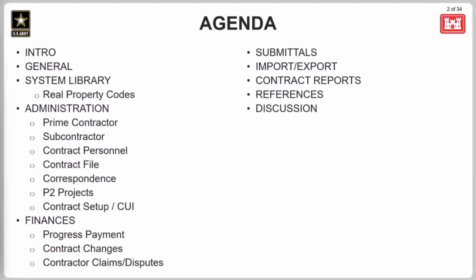All right, so here are the topics we'll cover today. So we have a general RMS update that impacts document packages and files. We also have an update to the system library real property codes. Then we have updates and fixes made under the Administration and Finances tab. We also have a submittal and import and export change to review. And then finally, we have a fix for the contract reports to review today.